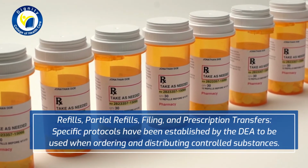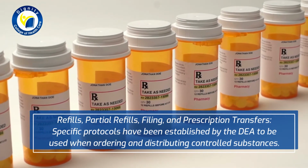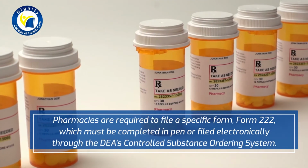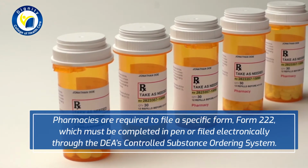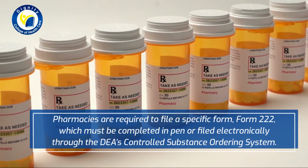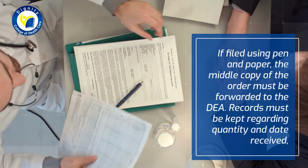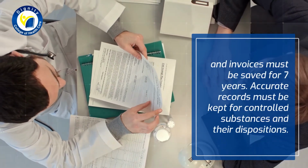Refills, partial refills, filing, and prescription transfers. Specific protocols have been established by the DEA to be used when ordering and distributing controlled substances. Pharmacies are required to file a specific form, Form 222, which must be completed in pen or filed electronically through the DEA's controlled substance ordering system. If filed using pen and paper, the middle copy of the order must be forwarded to the DEA. Records must be kept regarding quantity and date received, and invoices must be saved for 7 years.